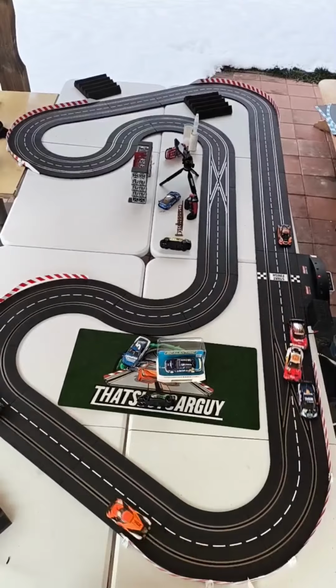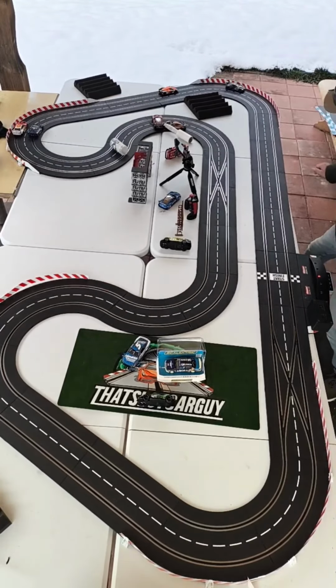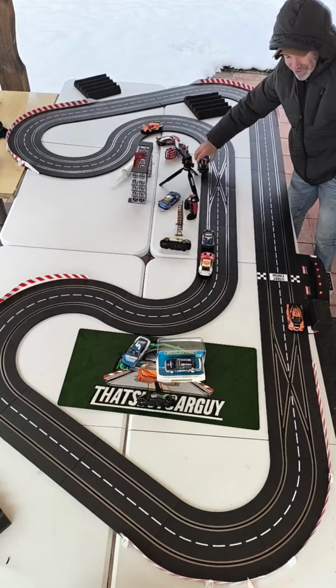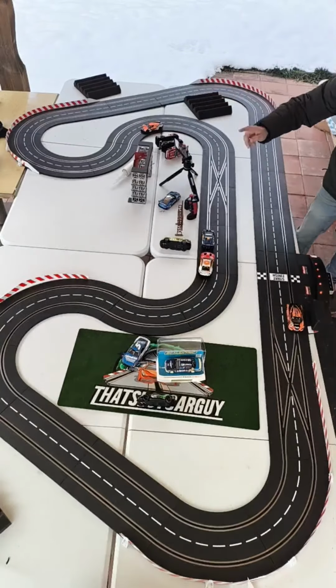In the lead is 34, followed by 16 and 31. Oh, we have a good race on our hands. Oh no. Oh, hold on. Oh, yellow flag. We've got stuff going everywhere. Yellow flag. 34 is out. 22 is out. And my roller is off the ground.